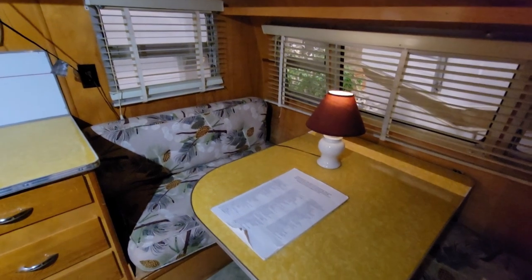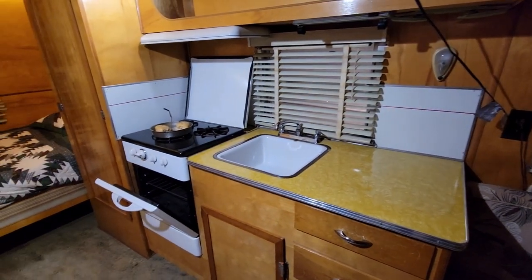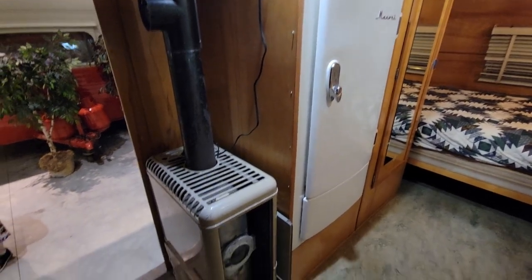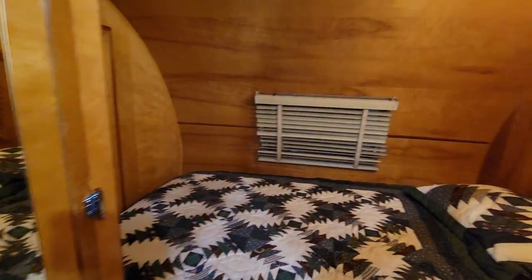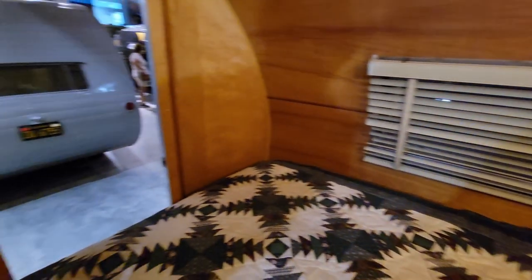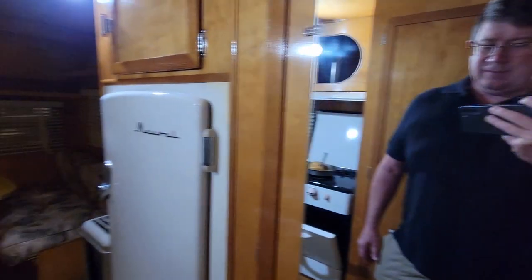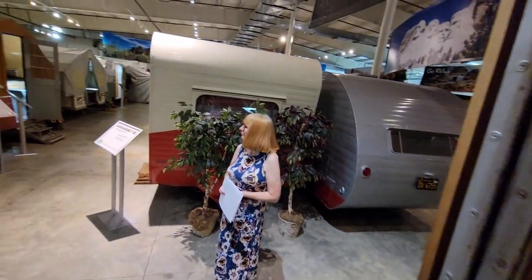So that's a 1954 Yellowstone travel trailer. And it's considered one of the higher ends with residential style oven and refrigerator. And it has a rear door, but that was considered only for panic or emergency use. What's next, Debbie?